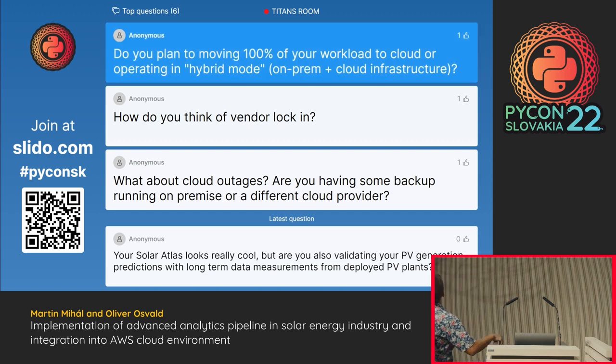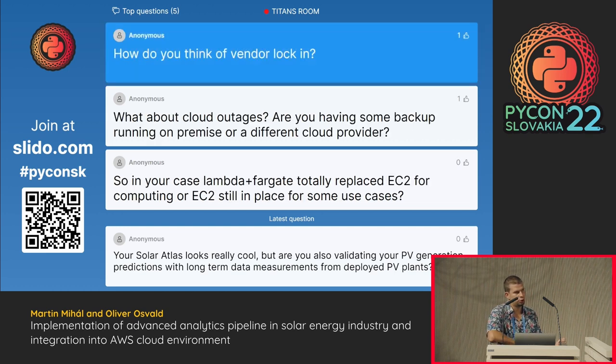Do you plan to move 100% of your workload to the cloud, or do you plan to operate in a hybrid mode? One of the biggest advantages of Solargis is that we have over 27 years of satellite data. You can imagine those are raster data every 15 minutes for the whole world. That's a huge amount of data. That's why I also mentioned a hybrid solution. In the next few years, we will not fully migrate. We will support some applications in a hybrid regime because of this volume of data. You can imagine our petabytes of data to store in S3 and process, it's not really cheap.